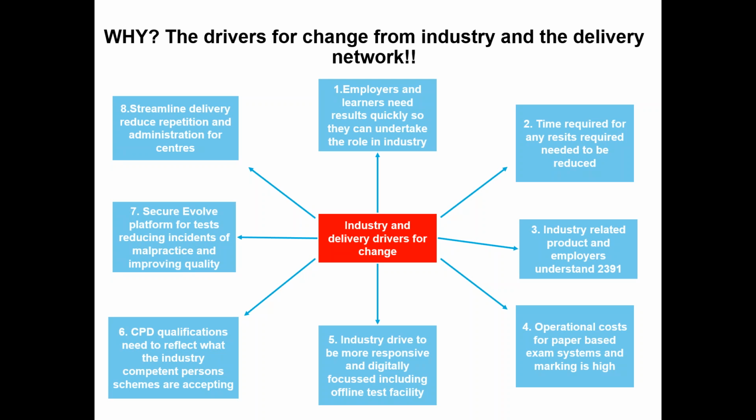One of the advantages of the evolved system is that it is marked by the computer system and it removes any subjectivity. Number 8, streamlined delivery, reduced repetition and administration for centres. We've looked at the assessment methods and we've tried to consider the needs of the providers and the industry, and we've tried to create a much slicker product for you to deliver.